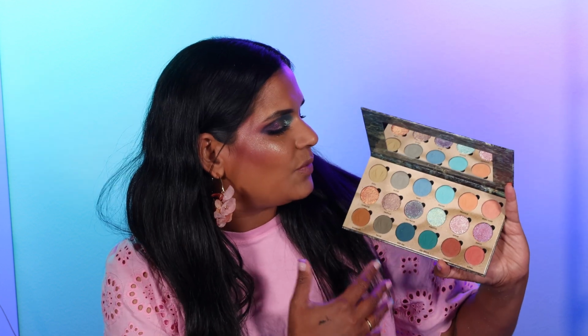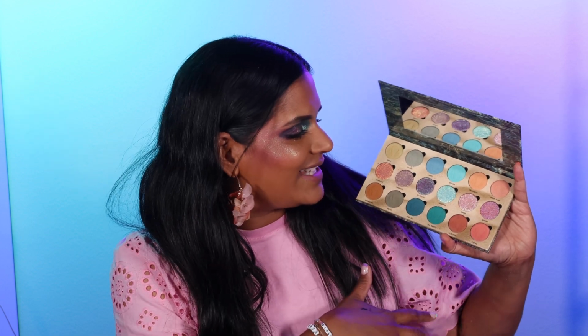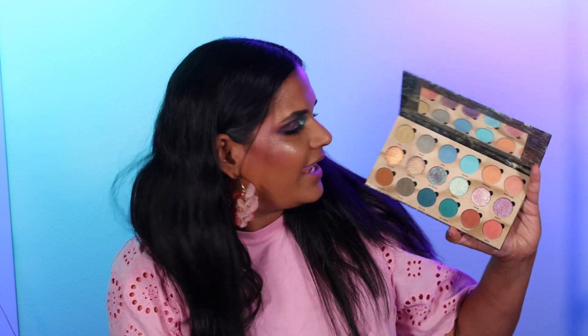We've got the beach, we've got the water, we've got the sand, we've got the ocean. We've got everything you need for a beautiful neutral look, or if you're feeling a little bit more adventurous, you can use those pops of blue. I really like the Simply Posh formula. It's a very soft, thin matte, but it's very buildable, and the metallics are beautiful as well. They do foil nicely.